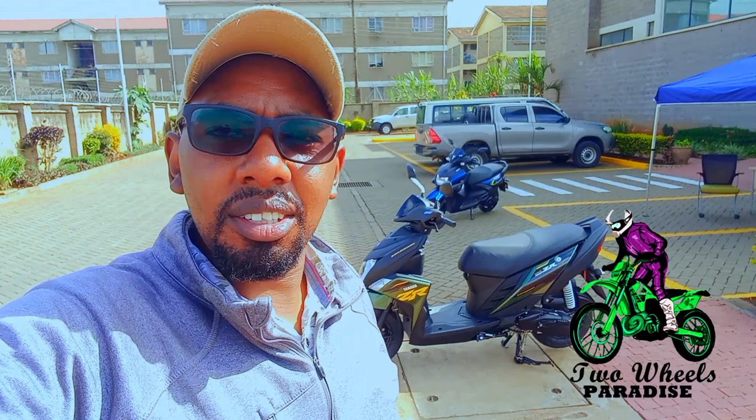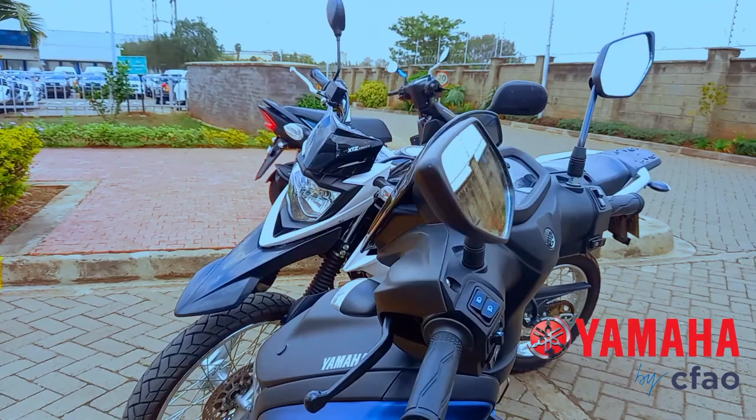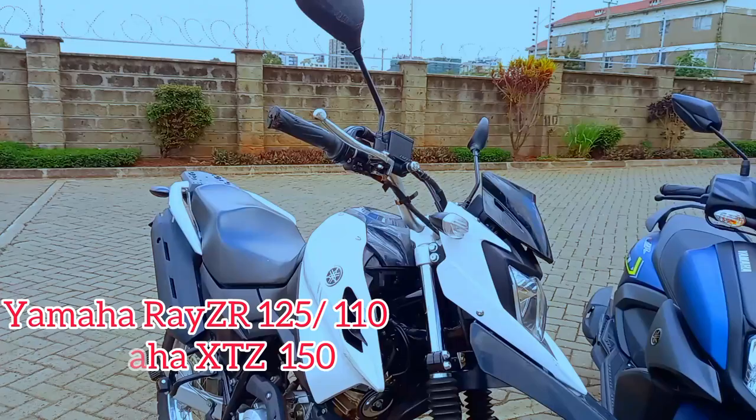We are at Yamaha Kenya by Cfao Motors. This is the training academy, and the whole business we have here today is to witness Kenyans getting a chance to test ride brand new Yamaha motorcycles. What we have today is two scooters, the RayZR 110 and 125, and then the baby Tenere.